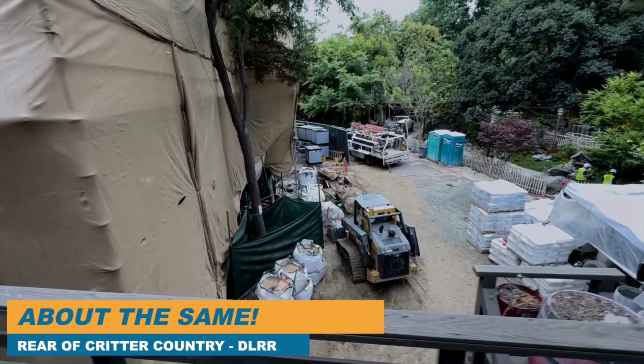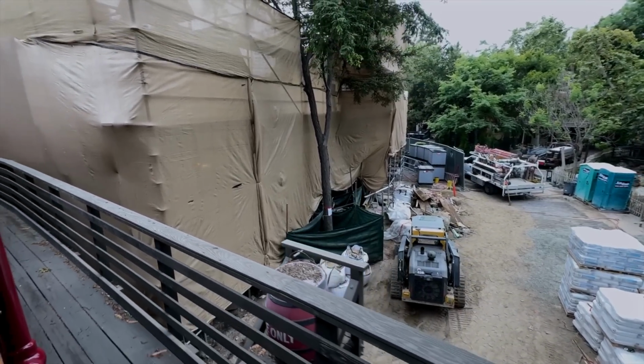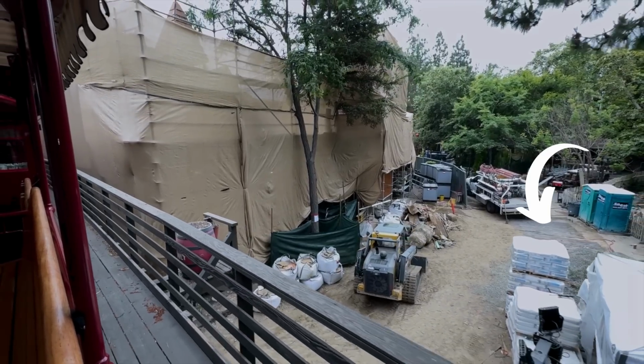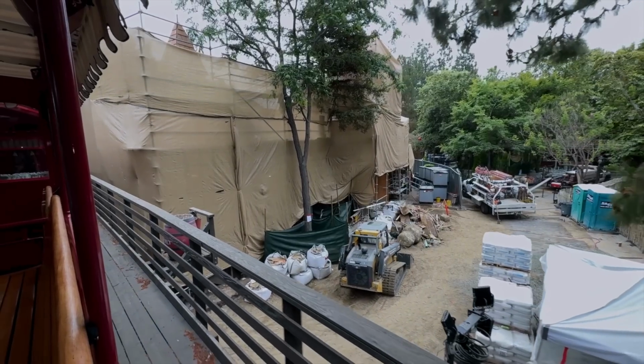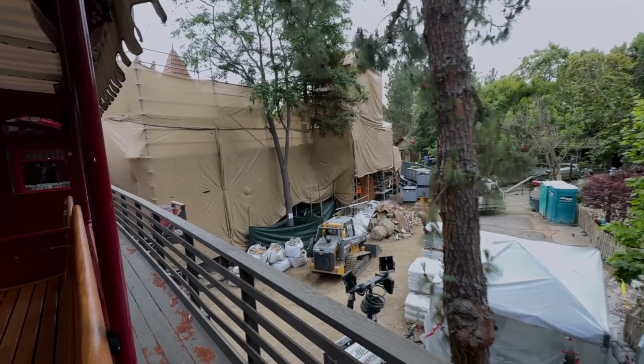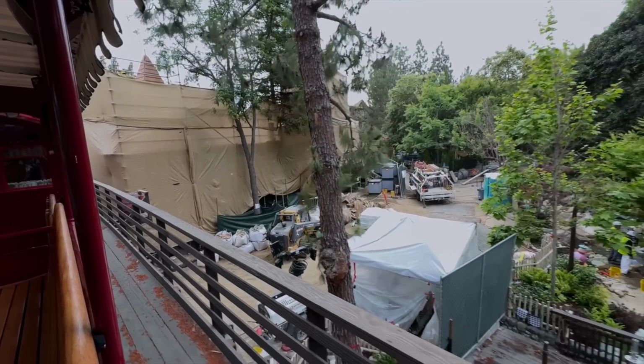Back for lap 2 to check out what's happening in the rear of Critter Country, in the entrance to Tianas Bayou Adventure. We've got some more staging there. I don't know if those white stacks there are... No, that's different. That's right. We asked that last week. Still not sure what that is, but those are still there. Everything is still behind scrim. The facade, no clue still what they're going to make that facade look like.